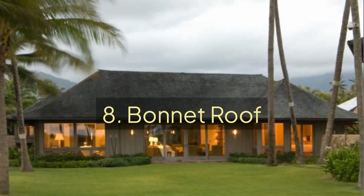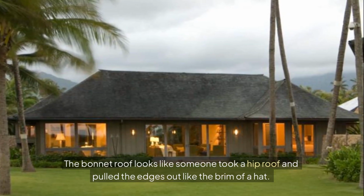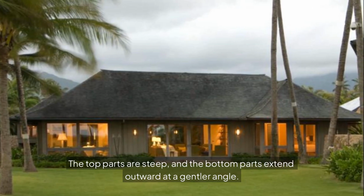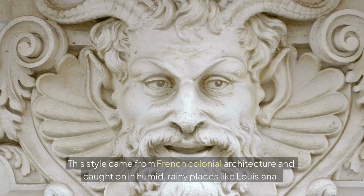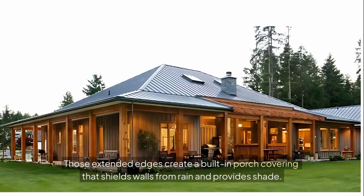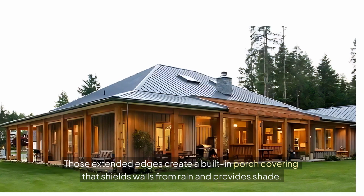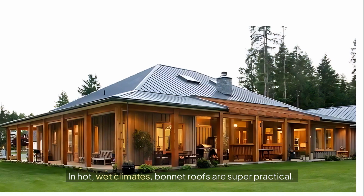8. Bonnet roof. The bonnet roof looks like someone took a hip roof and pulled the edges out like the brim of a hat. The top parts are steep and the bottom parts extend outward at a gentler angle. This style came from French colonial architecture and caught on in humid, rainy places like Louisiana. Those extended edges create a built-in porch covering that shields walls from rain and provides shade. In hot, wet climates, bonnet roofs are super practical.